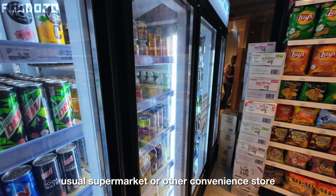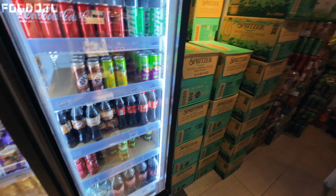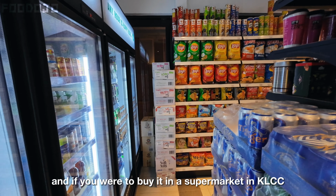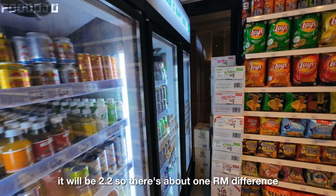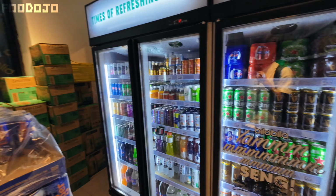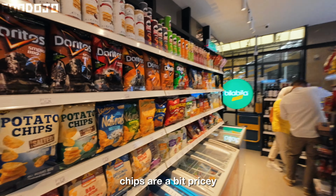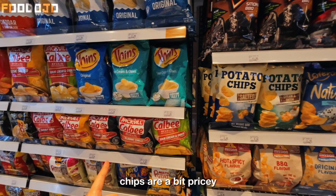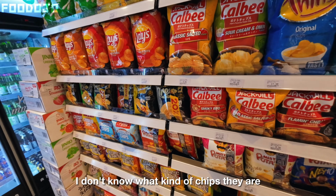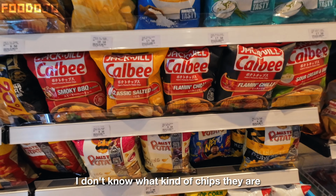There's not much to worry, but it is a bit more pricey than usual supermarket or other convenience store. Diet Coke here is 3.3. And if you were to buy it in a supermarket in KLCC, it'll be 2.2. So there's about 1 ringgit difference. They also have coffee too, chips. Chips are a bit pricey, 17 ringgit. These are 4, but I don't know what kind of chips they are.